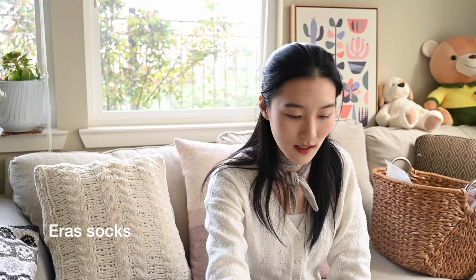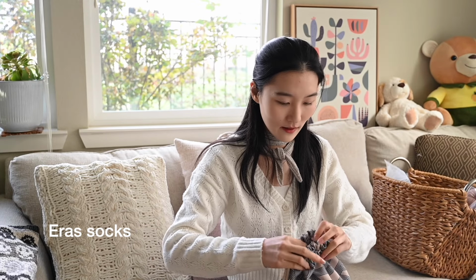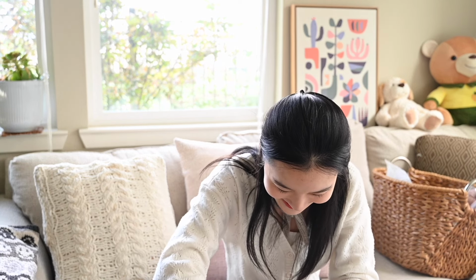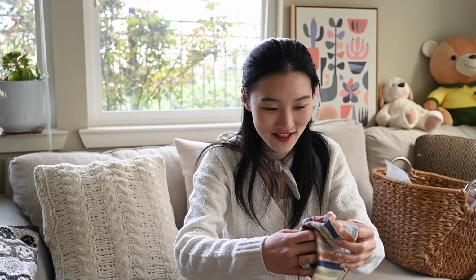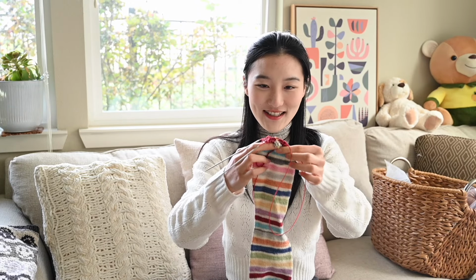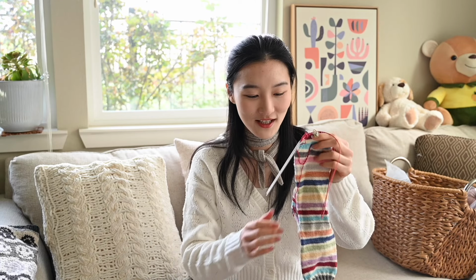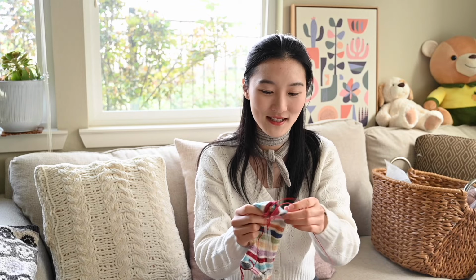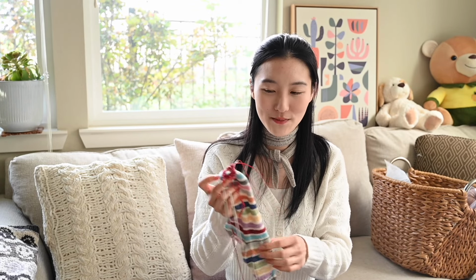And my next finished object is my Eros socks. It's in my project bag. Oh wait, I don't think I actually finished it yet. I thought I finished it, but my memory is wrong. I actually only finished one sock, and the second sock just needs the Kitchener stitch to finish. Oh, so this is actually a work in progress, but it will be very quick.